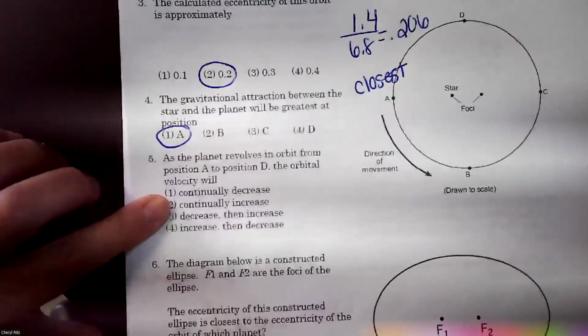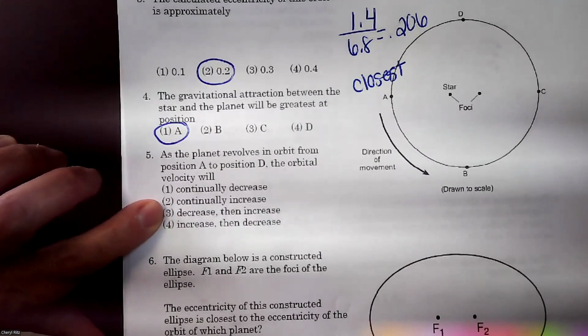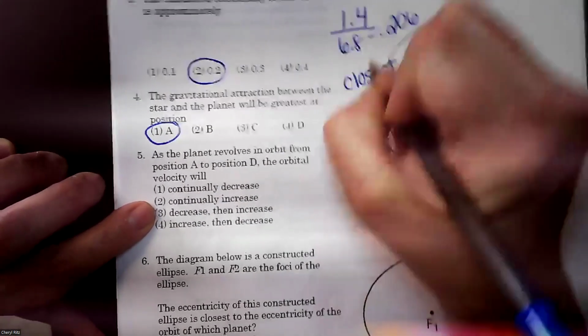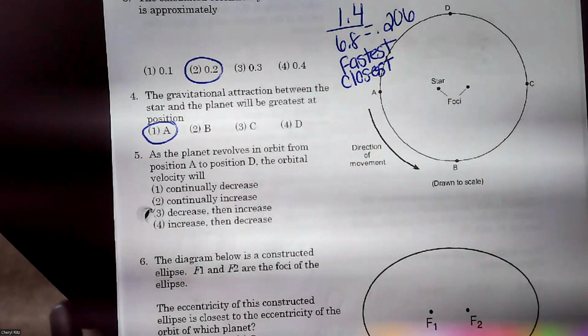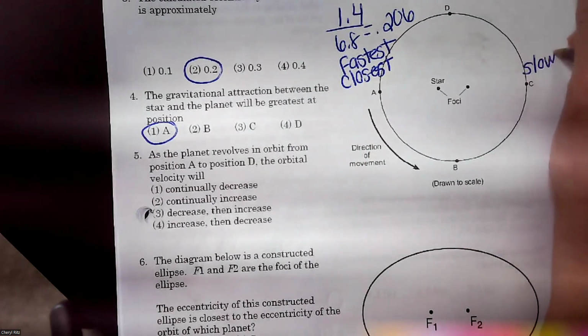Which then leads into question 5, because how close or far away they are affects their velocity. Which location will have the fastest velocity? Also A. So when I did this, I added some labels. A is the fastest. Which one's the slowest? Somebody besides Gabe. Oh, okay, good, everybody. So this is the slowest.